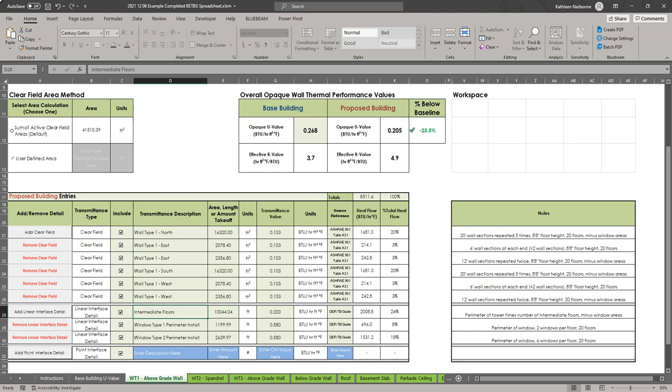No. I think that's a good transition, though. If people are still here, it looks like there's 71 people here, so I might as well just go through the spreadsheet a little bit more, if that's okay, Adam. Absolutely.